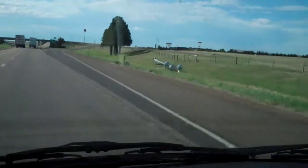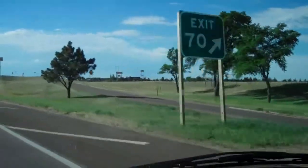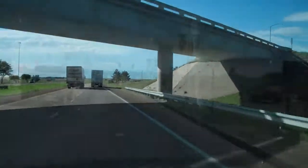And the Fick Fossil Museum. And the five-legged cow. And the world's largest prairie dog. And we're missing it. Oh well, maybe on the way back.